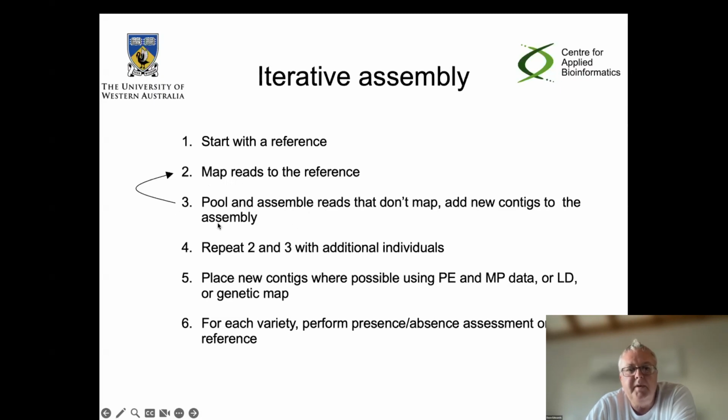It's important that you pool the number of individuals because often you'll have relatively low coverage data. So we're looking at least 10x coverage. 10x coverage isn't enough to assemble genes individually. But if you've got 100 individuals, maybe 20% of them contain a gene of interest, and you've got 10x coverage for those, you've got high coverage for that gene. So the maths kind of works out that it does allow you to assemble relatively rare genes as long as you have good pooling and diversity in there. So you can keep on repeating steps 2 and 3 with additional individuals. And eventually you get the reference that you started with and a whole heap of new contigs.